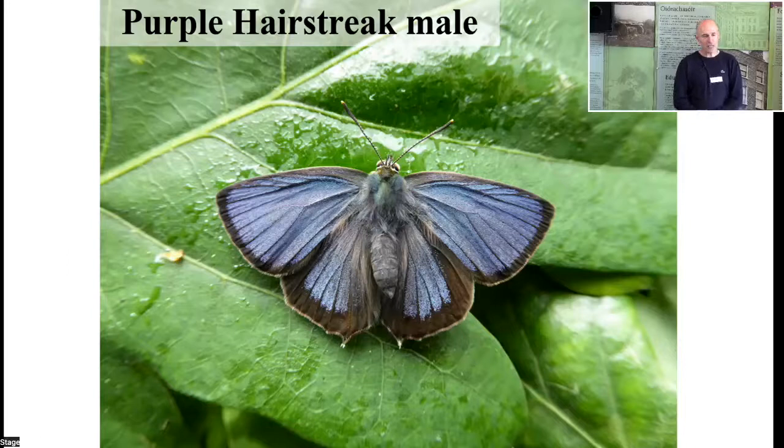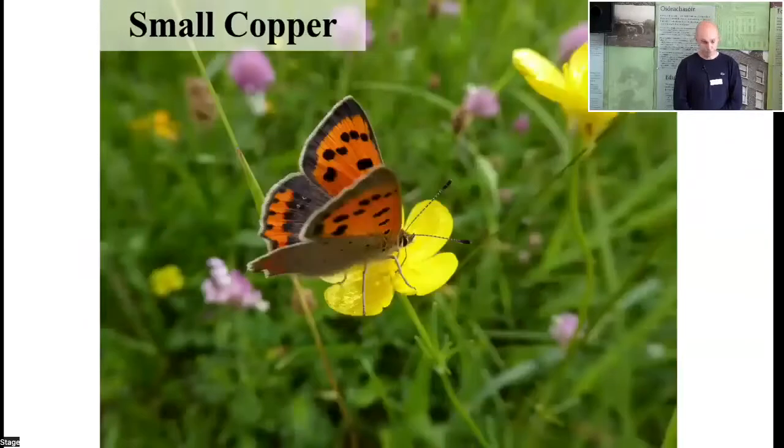Purple hairstreak. This was taken in Wicklow, actually, not in the Burren, but it occurs at Ballyaitor Woods and Garyland and probably other woodlands in the Burren as well. Oak is not that plentiful in the Burren. It tends to be a plant of deeper soils, although it does occur on thinner soils in some places. But again, a beautiful butterfly, restricted in the Burren, restricted in most of Ireland, to tell you the truth, apart from places like West Kerry and oakwoods in Wicklow, but we do have it here.